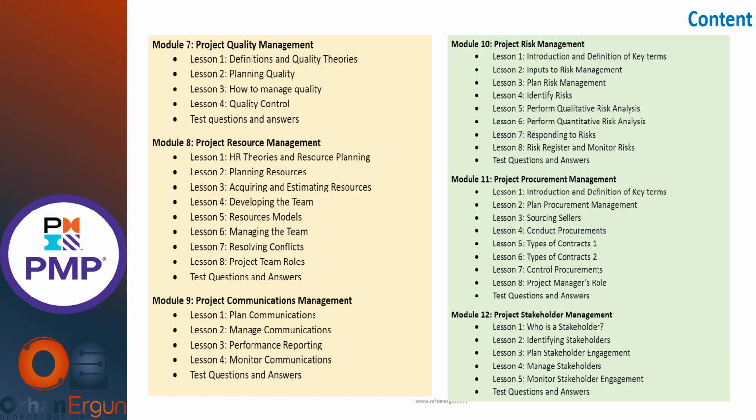Module 9 will look at communications management. How do you plan communications in a project? How do you manage communications? How do you report on your performance to stakeholders, to your boss, to customers, and to your project team? How do you monitor communications? And at the end, you have your 10 questions and answers.